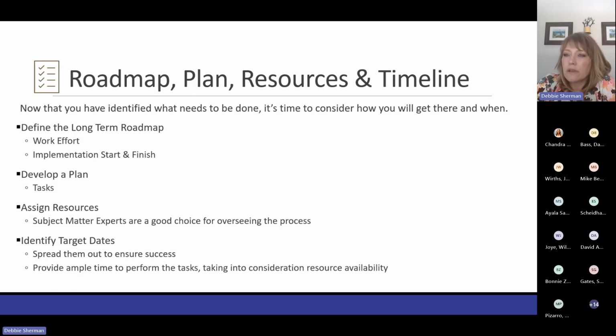All right. While all this is going on, you're also looking at a roadmap, a plan, resources, and timeline, right? We know what has to be done to prepare, but how are we going to get there? Well, we're going to define that long-term roadmap. What's the work effort going to be? What's implementation going to look like start to finish?